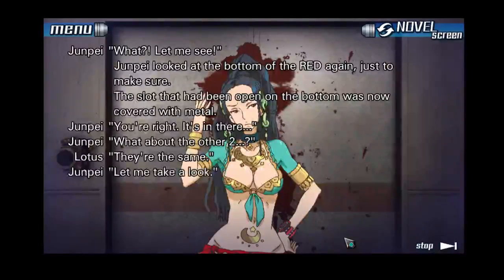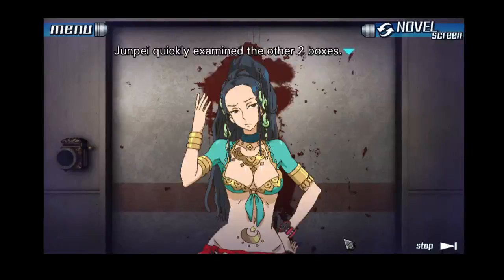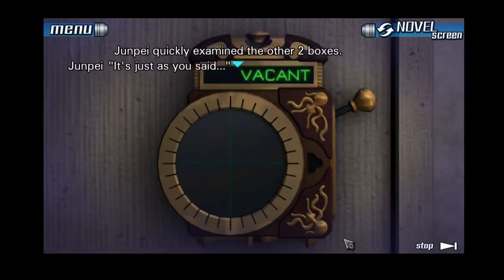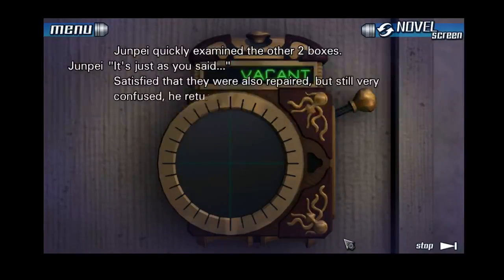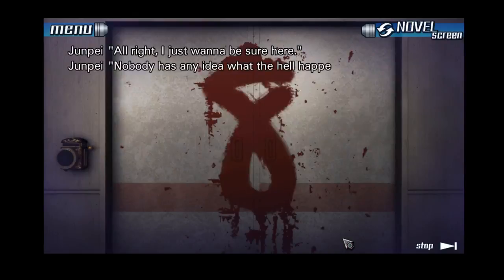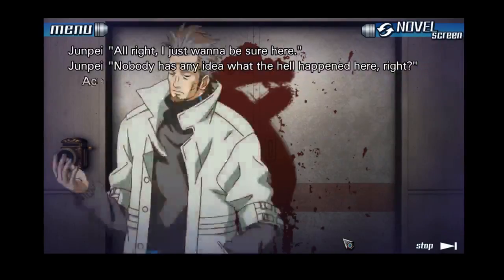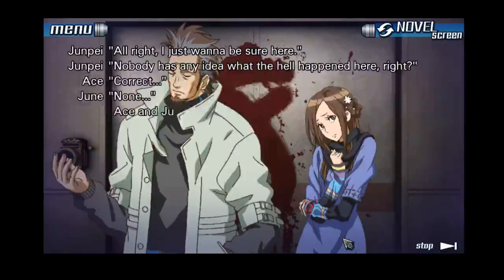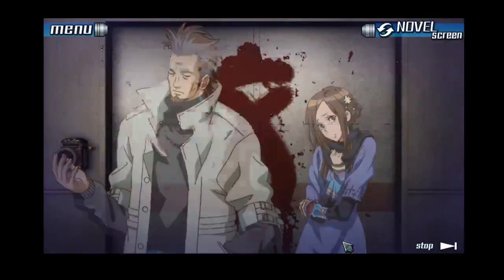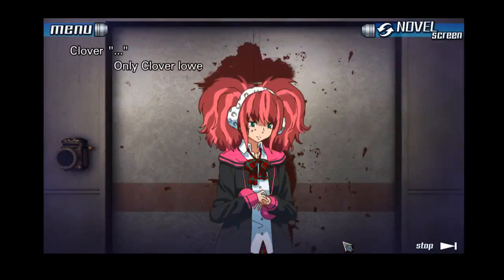Let me take a look. Junpei quickly examined the other 2 boxes. It's just as you said. Satisfied that they were also repaired, but still very confused, he turned to the others. Alright, I just want to be sure here. Nobody has any idea what the hell happened here, right? Correct. None. Ace and June nodded silently. Seven raised his hand as if to say, not me, and Santa just shrugged. Only Clover lowered her head and did nothing.